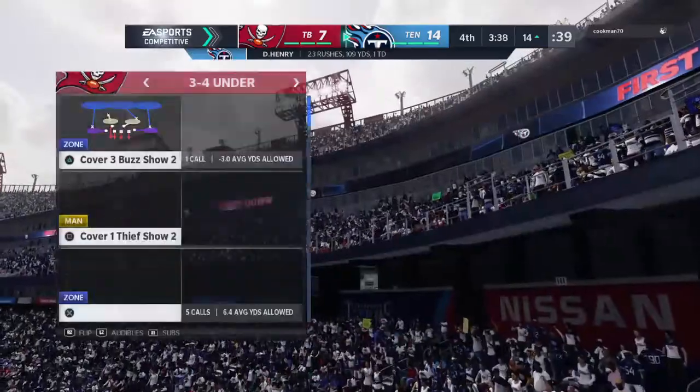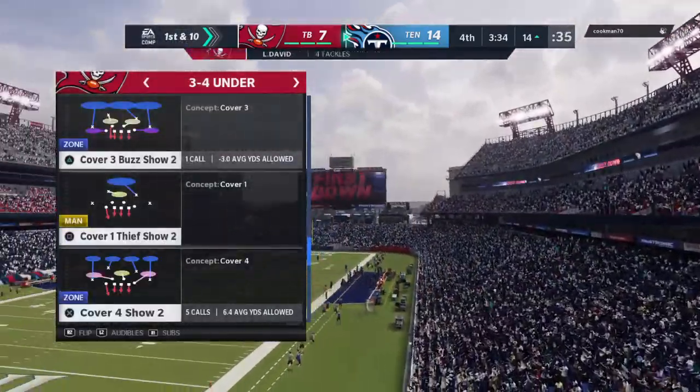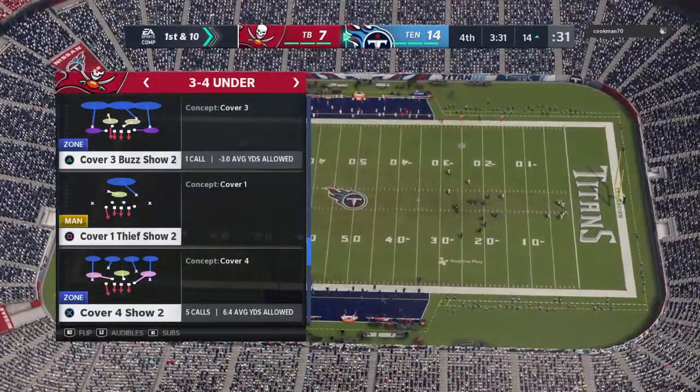Do they have to use timeouts? What are they going to do to stop you? You're taking charge. I think there's a fatigue factor that's kicking in defensively. You know the will is still strong.